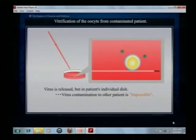So this patient's oocyte, the oocyte vitrified, was stored in the patient's individual dish. Okay, and please again watch carefully. Then the solidified vitrification solution liquefied. Then the virus is released to move. Okay. So the virus is released, but it's in the patient's individual dish. So virus transmission to other patients is impossible.